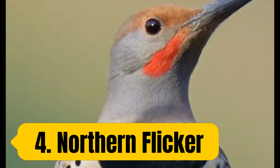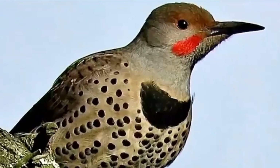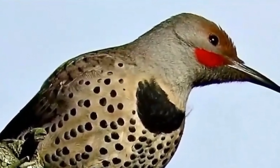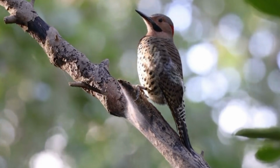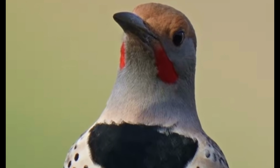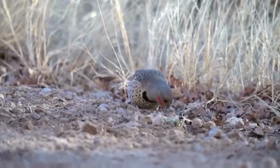Number 4. Northern flicker. This large woodpecker is easy to recognize. It has a brown body with black spots, a black crescent-shaped bib on its chest, and bright orange flashes under its wings when it flies. Males in the West have a red mustache mark on their face. Unlike most woodpeckers, flickers often forage on the ground, looking for ants.